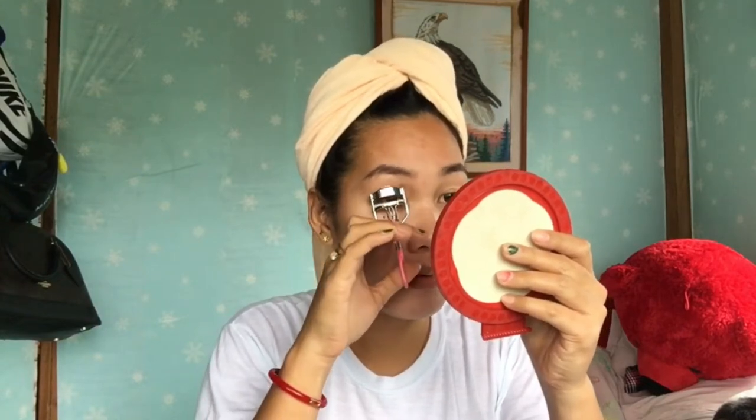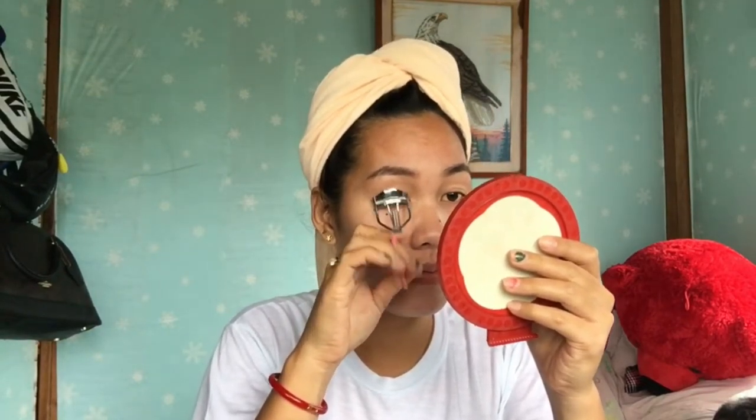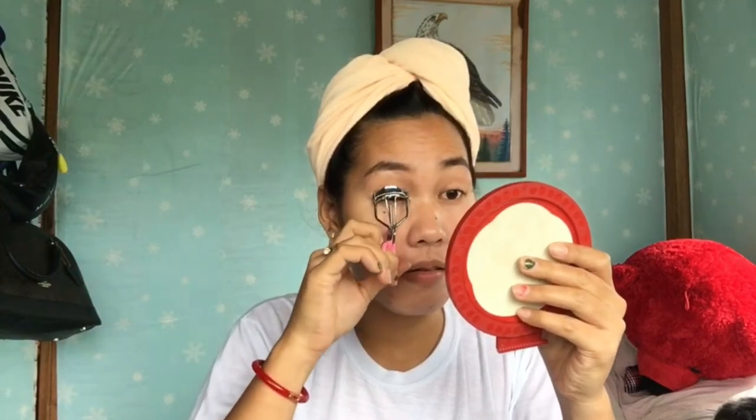Eyelash curler. So ito guys, binili ko lang ito sa halagang 10 pesos from Puchu Puchu Market only. So next is maglagay tayo ng mascara. So this mascara is Puchu Puchu rin. I bought this on Shopee for only 39 pesos.